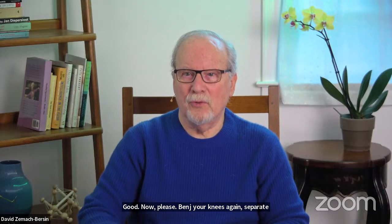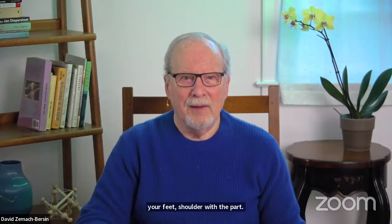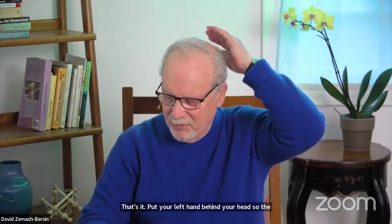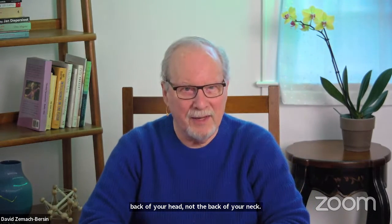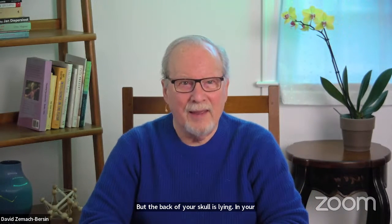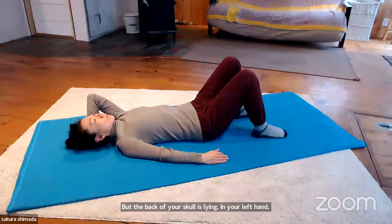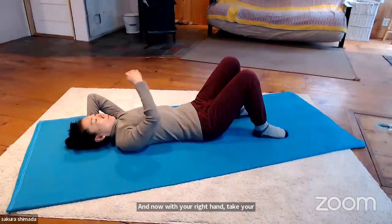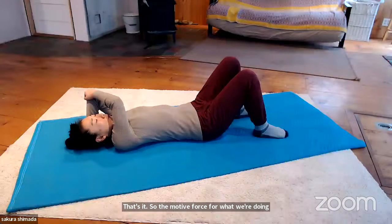Separate your feet shoulder width apart. That's it. Put your left hand behind your head. So the back of your head, not the back of your neck, but the back of your skull is lying in your left hand. And bring your elbow to be oriented toward the ceiling or forward. And now with your right hand, take your left elbow. That's it. So the motive force for what we're doing is with your right hand.